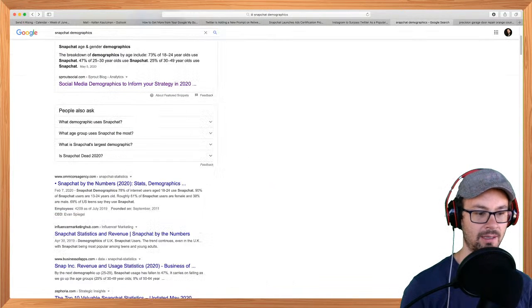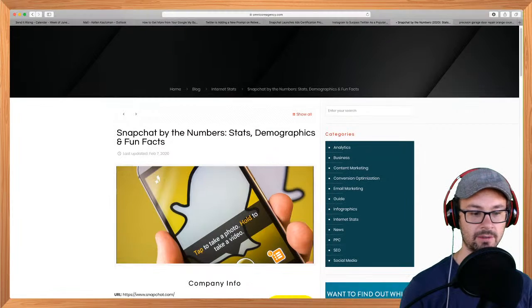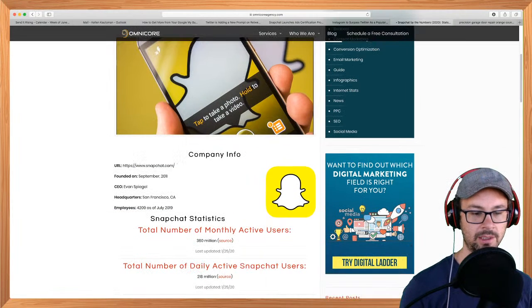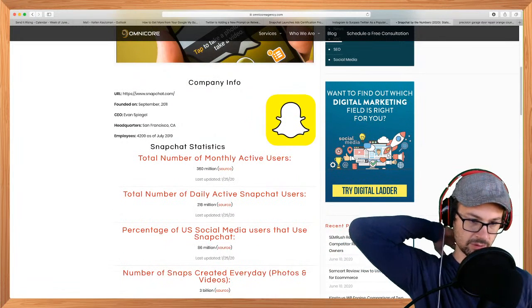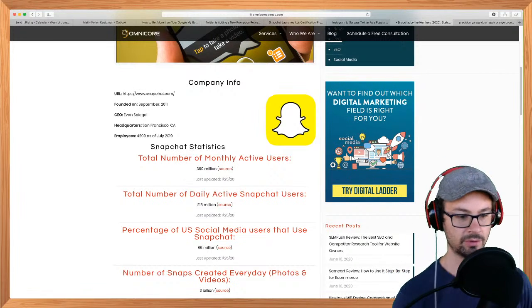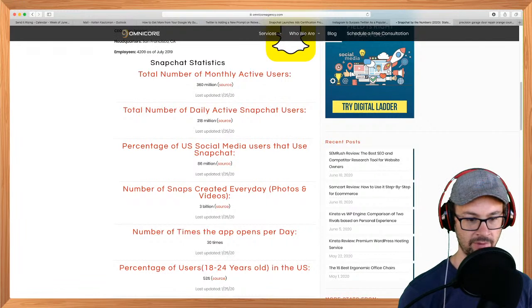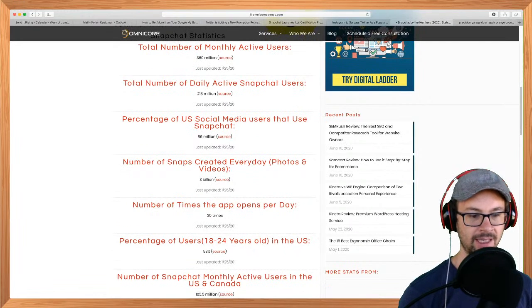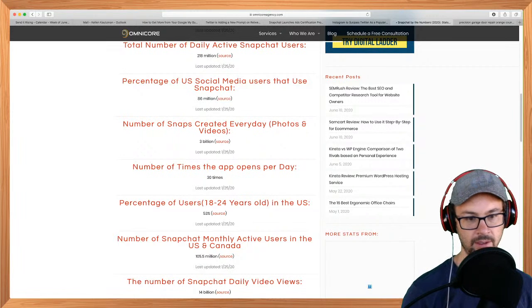I want Snapchat demographics. Is this going to do the trick? Snapchat by the numbers, stats, demographics, ooh, and fun facts. Oh my gosh, I wish I would have founded Snapchat. Evan Spiegel is the CEO. All right, 360 million monthly active users, daily active Snapchat users, 218 million, 3 billion snaps created every day. Are you kidding me? Percentage of users 18 to 24 years old is 53%. So they're actually spending some money.